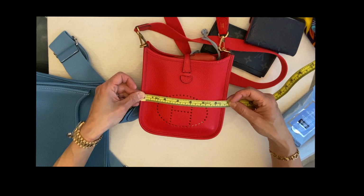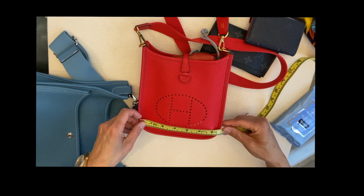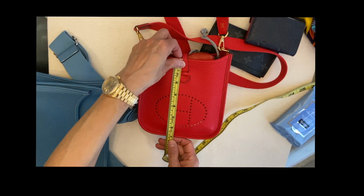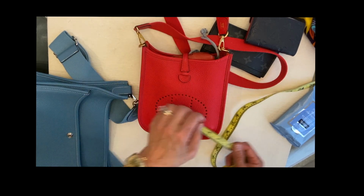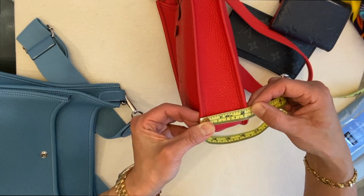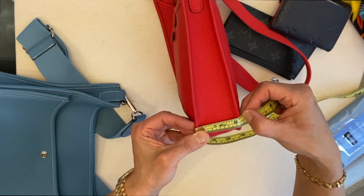Okay, this is 17 centimeters, which is on top, but in the bottom it's 16 centimeters, right? And then from here to here, it is 7 inches or about 18 centimeters. And the depth is 5.5 centimeters or a little over 2 inches.